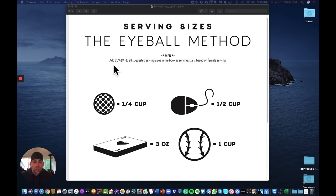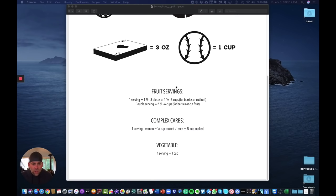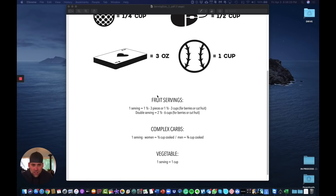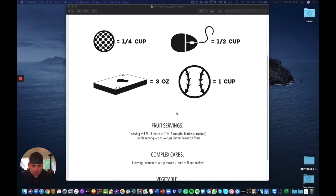Now, gentlemen, all we're going to be doing is adding 25% to all these different serving sizes. So basically a cup becomes a cup and a quarter. 3 ounces becomes plus 25%, so that would not be 4 ounces, it'd be like 3.75 roughly, but you get the gist here. Here are just some extra examples, just to keep it very, very simple. We're talking about fruit servings. Again, 1 serving equals 1.5 of these, so a fruit serving would actually be a baseball and a mouse.